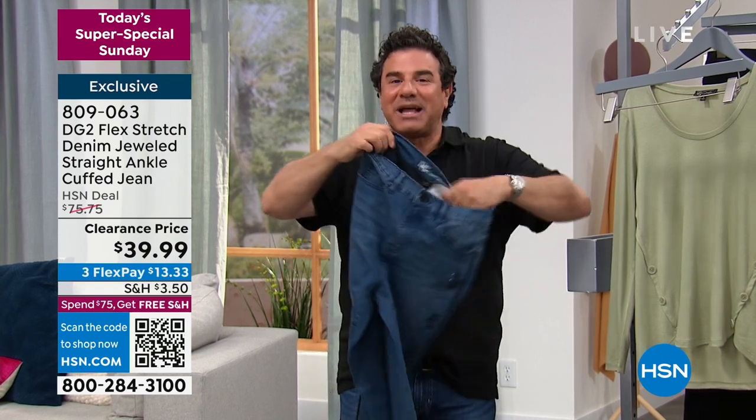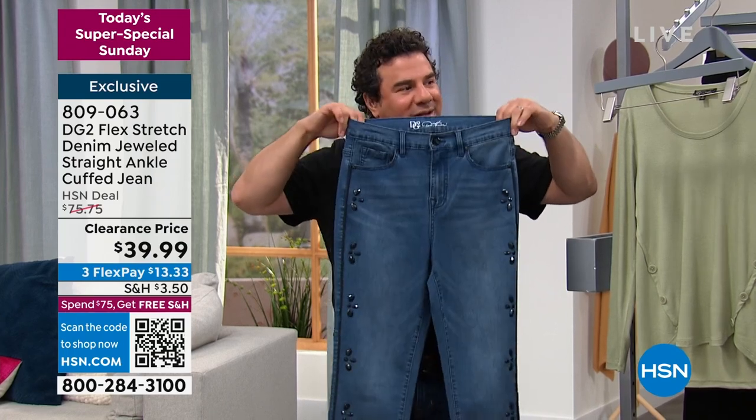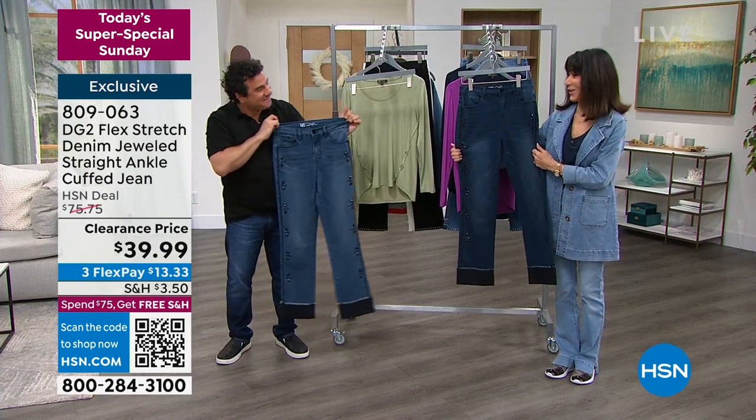So if you haven't experienced flex stretch before, Diane said that if she could make everything in the line in one fabric, it would be this fabric right here. Exactly. We love that she says that.